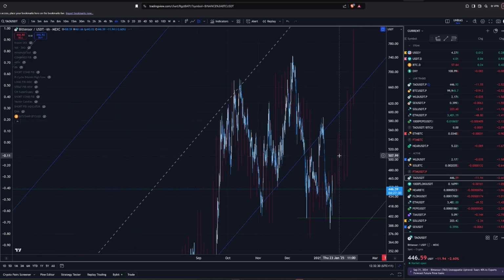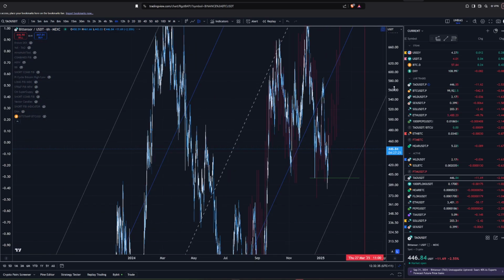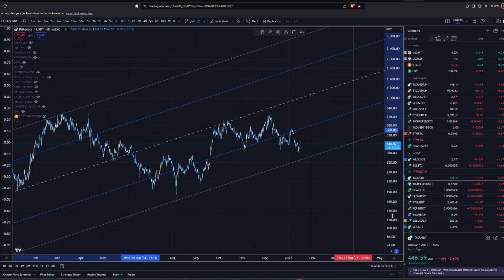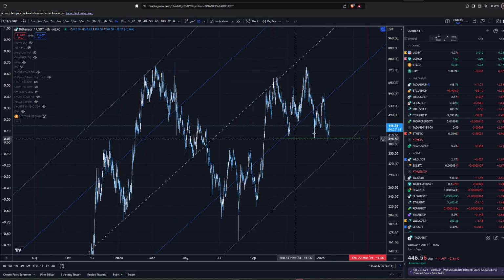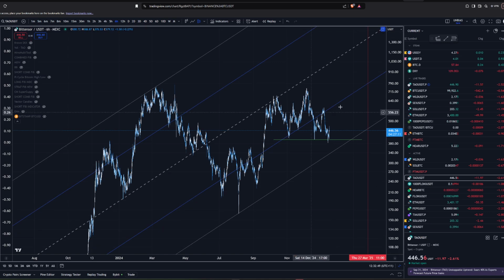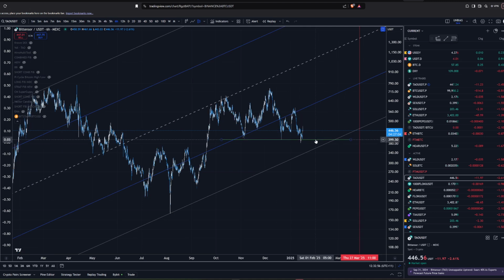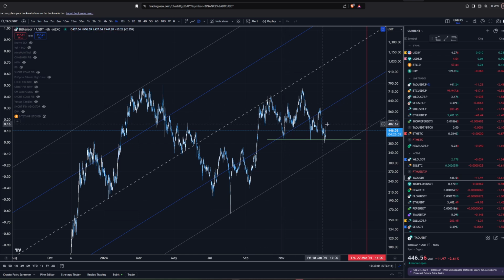Looking at Tau, because that is my main bag, I've just put a Bitcoin fractal over the top. Let's just move it out the way. But what's happened here is similar to what happened with Bitcoin, and I think the structure is still intact and quite good. It didn't really go much lower than these lows here, taking out that liquidity. I'm still long on Tau, and it still looks really good.